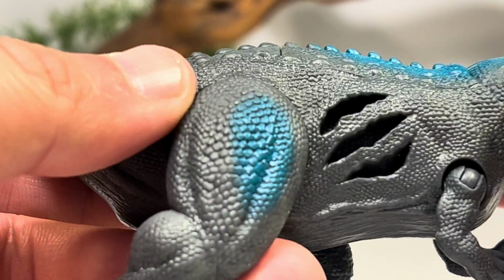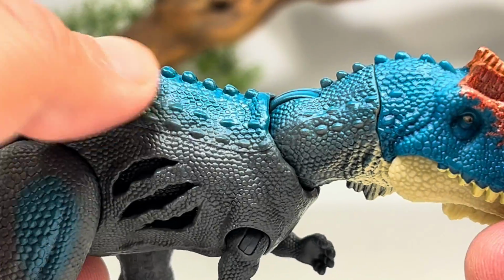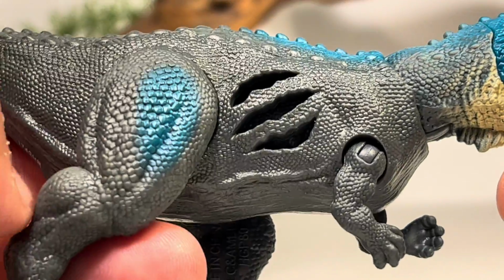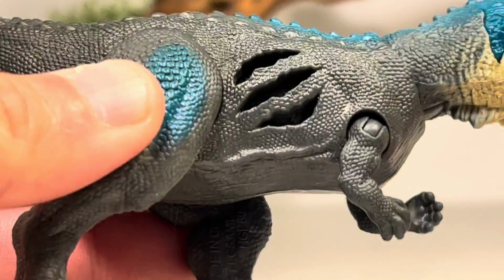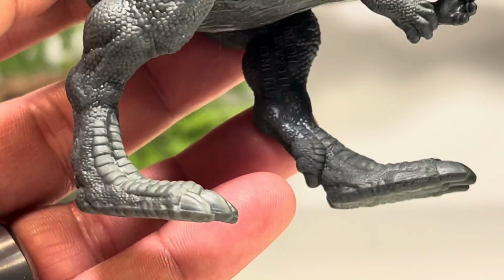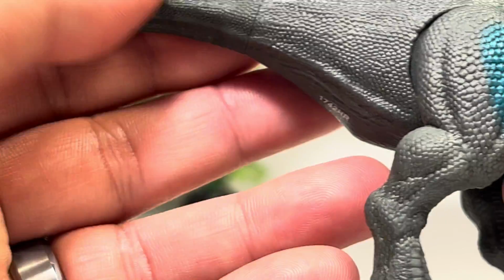You can see the slice marks for the extreme damage action that we'll get to shortly. You got that bright blue that stops just before the hip region. You just have a little bit more splash of it on the thigh, and I think this adds a nice contrast. Just love how the gray, blue, and red all come together on this figure. Going down to the feet, they're a little bit oversized. Toe claws aren't painted in, but that's okay. Looks good in my eyes.